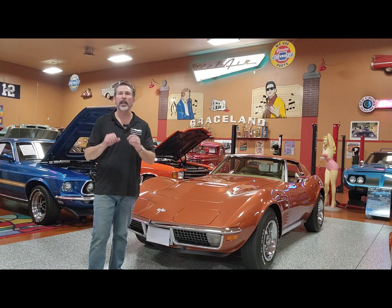If you are somebody that wants absolutely the best that they can find, this is it. Hands down, one of the nicest 70 Corvettes I probably have ever had.